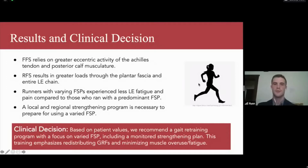A strengthening program is necessary before gait retraining to prep the underutilized musculature for increased activation and force absorption. Our clinical decision was to recommend a gait retraining program with a preparatory strengthening phase, focusing on varied foot strike pattern and emphasizing redistribution of forces to limit overuse of a particular muscular group. Next slide, please.